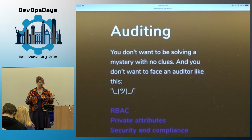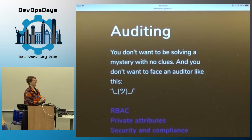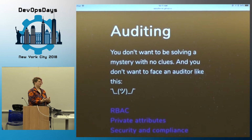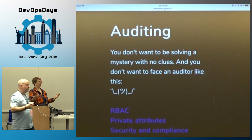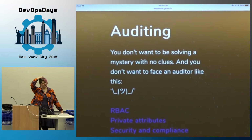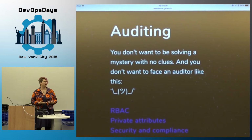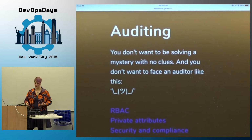So auditing is important. And also, it helps you a lot when you're doing troubleshooting. Because you're like, I did a thing, I don't know what happened. It's that if you're doing a murder mystery, you'd like to have some clues. Your audit log is going to be that kind of clue.